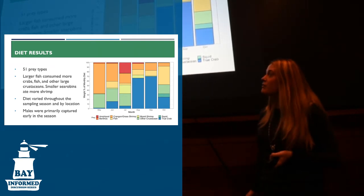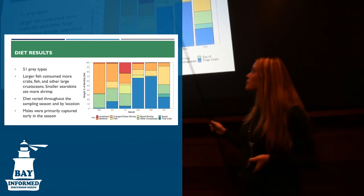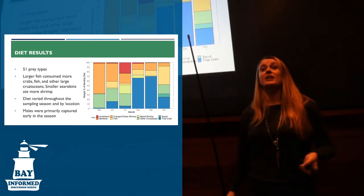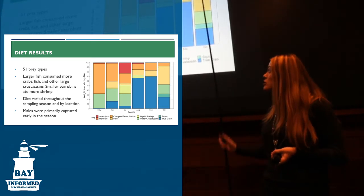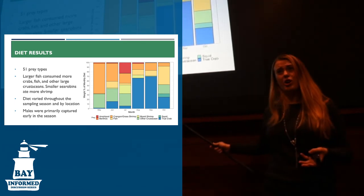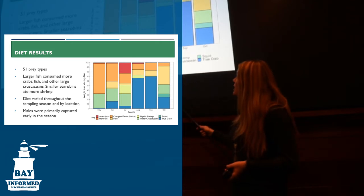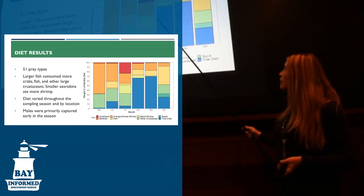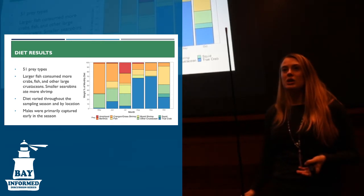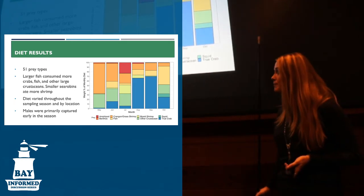We saw that the diet varied throughout the sampling season and by location, and that's kind of what this is showing. Each one of these bars is a month, and each color is the proportion of a different diet group, a prey group that we found. You can see in May, we had a lot of other crustaceans. This was a lot of hermit crabs, a lot of Crangon, which is a type of grass shrimp. Then as the time went on, we got a lot more crabs, a lot more of the fish in this yellow color. So clearly the diet was changing, and their role in the food web is also changing depending on the time of year.